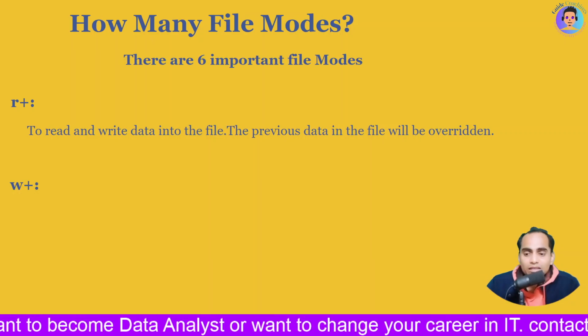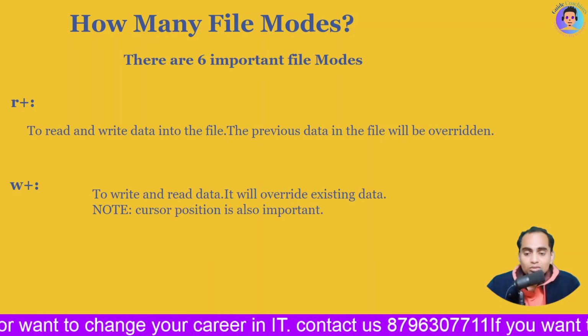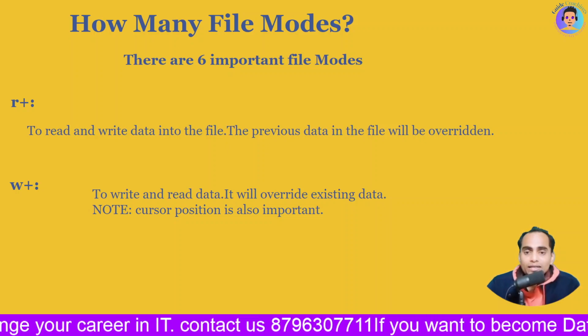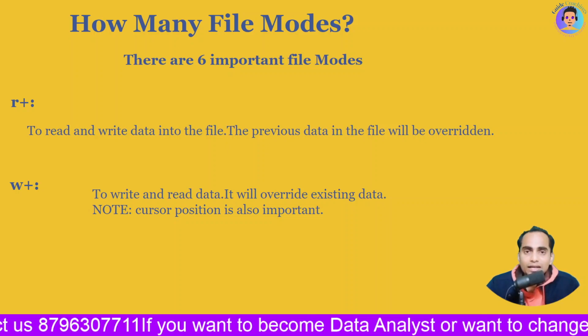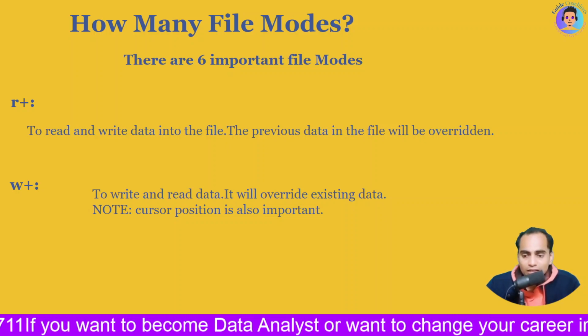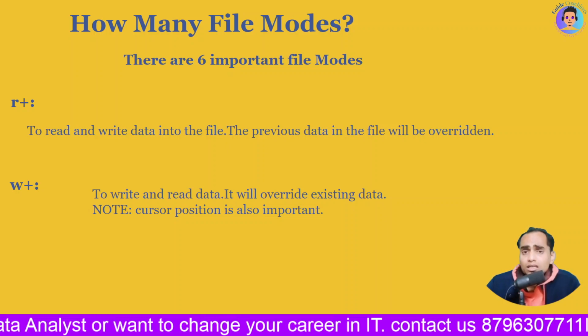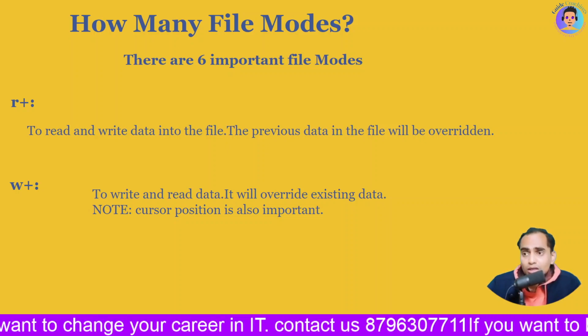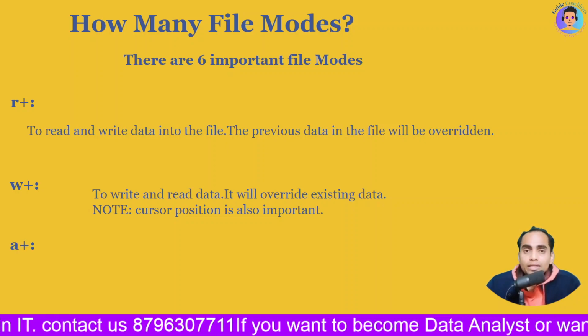Then the next one is w plus, write plus read. It will overwrite the existing data, as we know. So write it first and then read it. Here the cursor position is also very important, so we'll talk about it and I'll show you why it is important. Okay, then a plus.